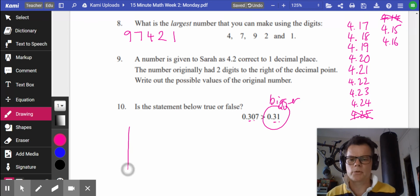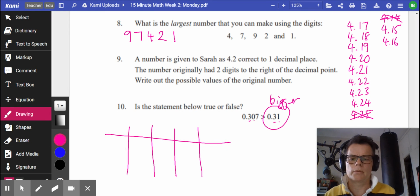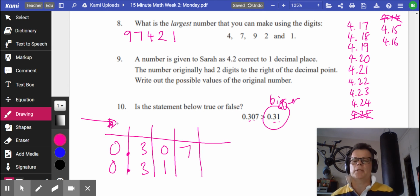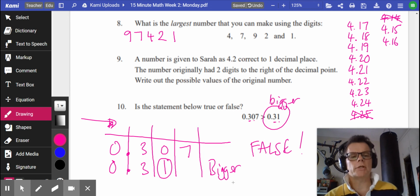If you're a bit confused by that, let's just quickly put them both in our table. We've got 0.307 and 0.31. We read, these are the biggest digits here on the left. So let's read across on the left. They're both 0 in the units. They're both 3 in the tenths. The next biggest column, the hundredths. Look now, which is the bigger of the two numbers? This one. This is bigger. So this number is bigger as soon as you get that. So this is absolutely false.